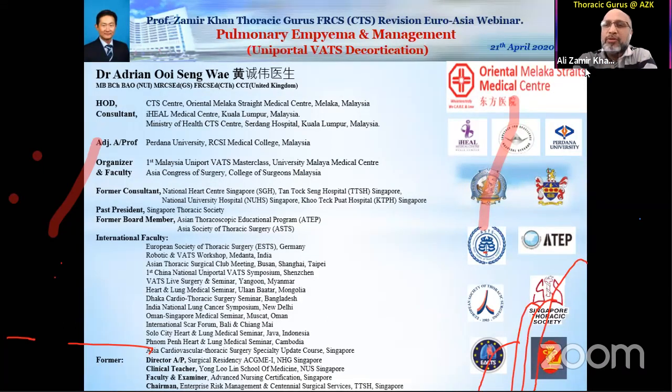So these are very important points which Dr. Ooi has brought up. It's very, very important, okay? You have to make a call. You don't want a dead patient on the table. You don't want the patient bleeding and things going really bad. So sometimes you make an assessment pre-op, and then when you come to the table, things change. So it's better to just get out safely rather than to do anything heroic out there.